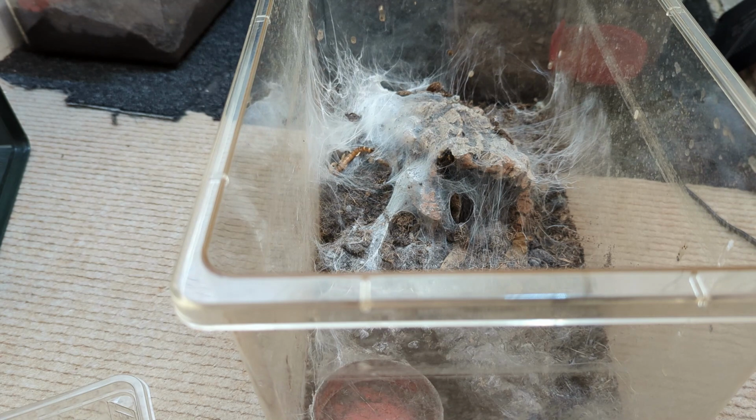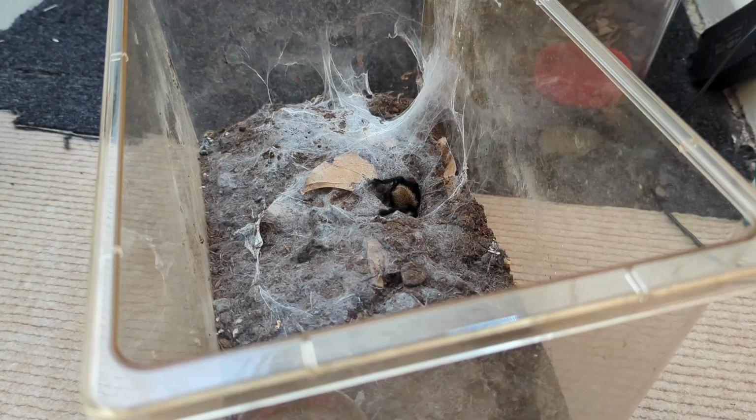Oh, our legs are coming, our legs are creeping closer. Here she comes. You can just see her legs. Is she going to shoot out and grab it? She's got it. Awesome stuff. That's what we like to see. This one eats.